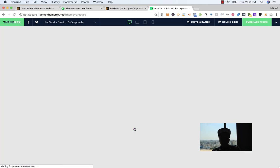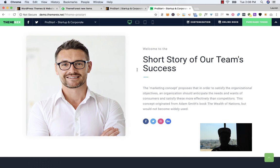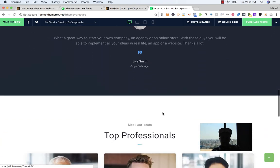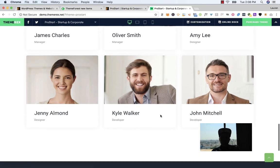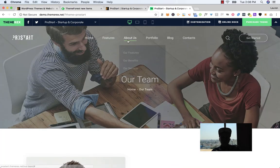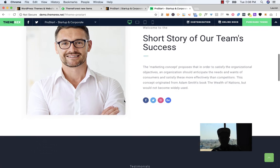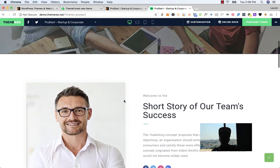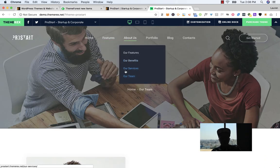View the team. Let's check out the full page. Oh, that's cool, the like big image and then the big headline and then their social details, nice testimonials. Again, more of the team pages. That's more like not a team page, but a one-person page, I would say. Unless, depending on how much you want to display about each person.